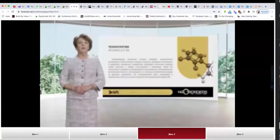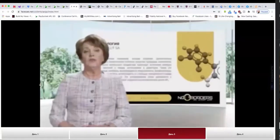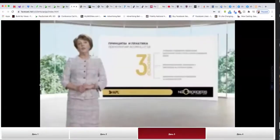In order to reach the maximum effect, we use a unique technology called ACCUMULIT SA. This is the technology of activation of all of the active agents contained in the plants. It is an innovation based on increasing the efficiency of all of the molecules which are a part of the herbal mixtures.